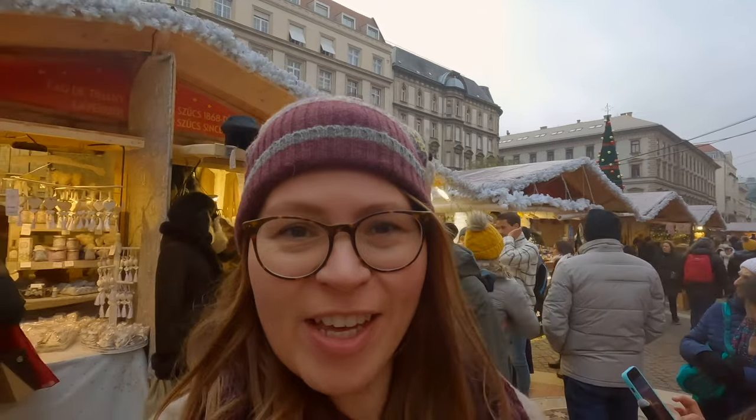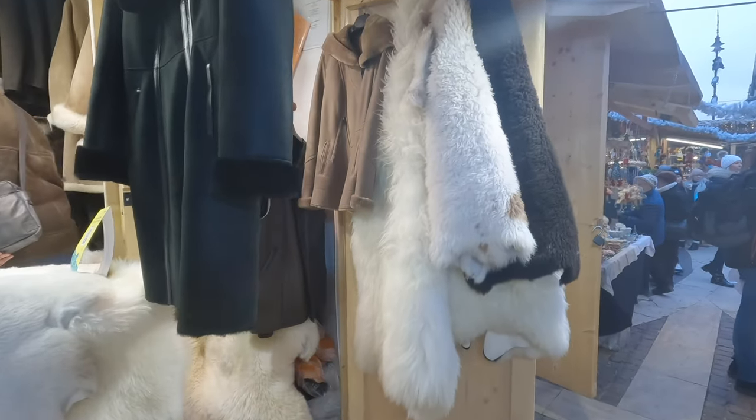They have lots of leather and fur goods.